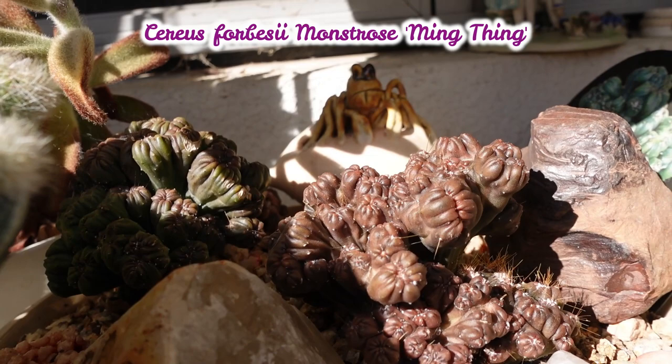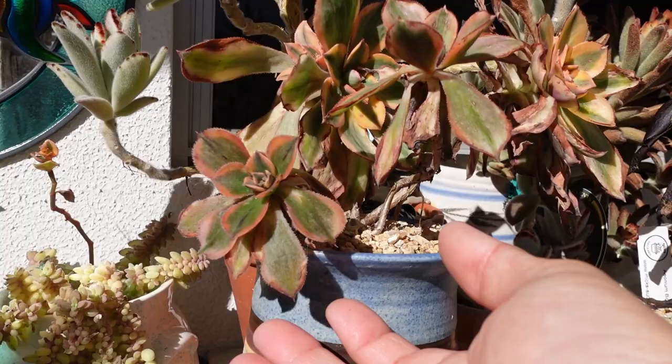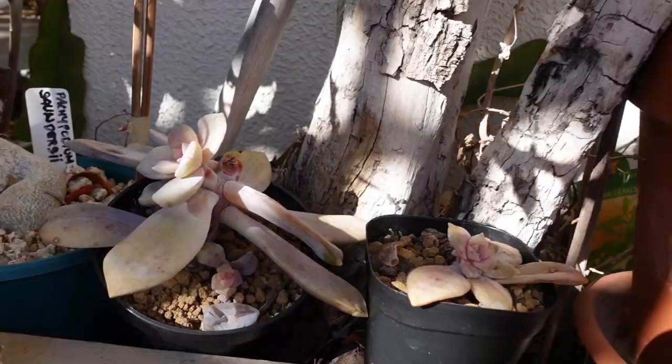Hello, Ming Thing. You're still alive and all red. Two of them, the other one sort of covered and shaded. Aeonium Sunburst, it's still alive, but you can see that one is still, I'm not even going to touch it. But before, the Big Bang is fine. And also, they're alive. They have recovered. My Superbum, they're looking healthier.